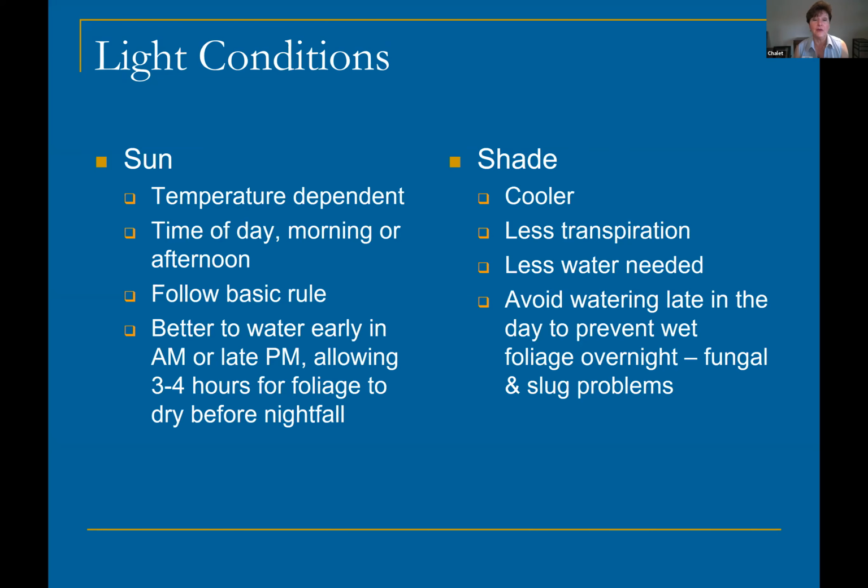health of your plant. Now, you want to follow that basic rule of 1 inch of rain once a week at temperatures of 75 and below, or a half inch more with every 10 degrees above 75. Now, it's much better to water early in the day, early in the morning, or late in the afternoon, allowing 3 to 4 hours for the foliage to dry out before nightfall. I personally like to always recommend that you have plants hydrated in the morning before they're exposed to whatever the temperature is going to be, because if the plant's hydrated, it's much better to have them filled with water and have the water transpire out than not have enough water, and at the end of the day try to catch up.